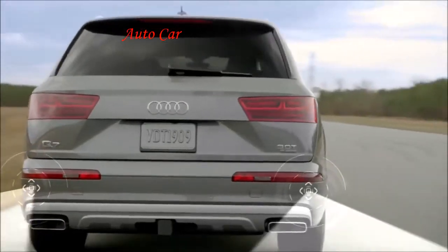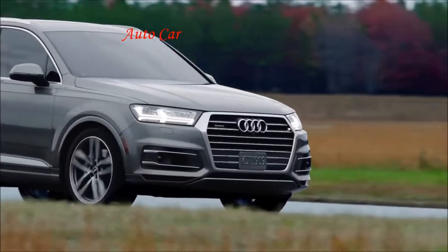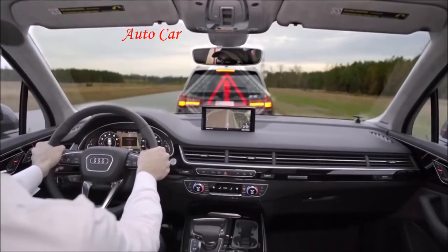Pre-Sense Rear adds similar capabilities of Basic when rear sensors detect a possible collision. Then there's Pre-Sense City. Under 25 miles per hour, if an obstacle enters the Q7's predicted path, it will automatically come to a complete stop.